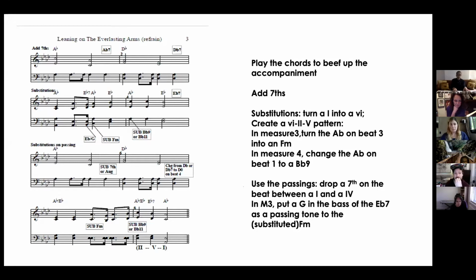and I'm going to turn this chord, this A flat here, in bar 4 to a B flat 9. I know they're singing an A flat. That's okay. The melody is in the C. And then we're adding E flat 7. We're going to keep going.